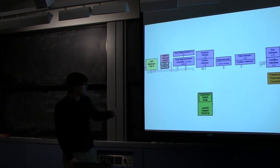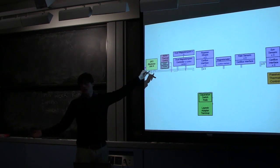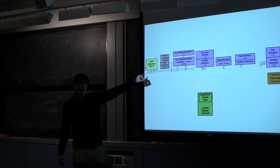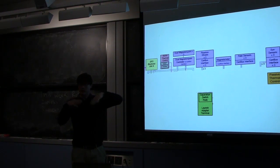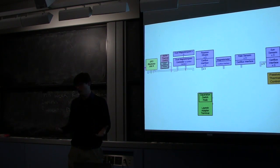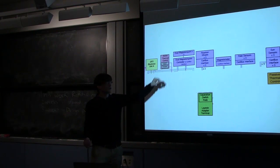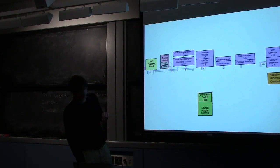Then it has GPS, which you guys know from your car and your phone and stuff. And so it can actually use those because the GPS satellites are much higher. So this satellite is lower and it can actually receive the GPS signals just like it was on Earth. And active thermal control is just heaters. And passive thermal control is just insulation.